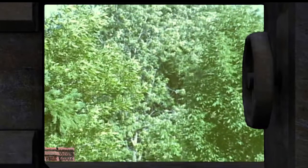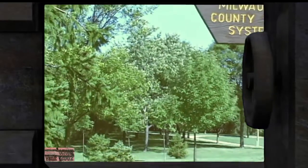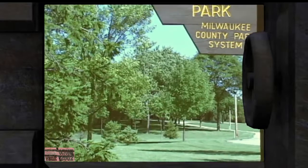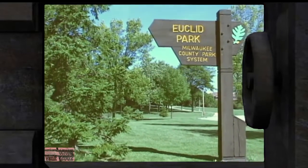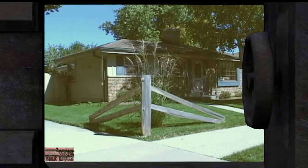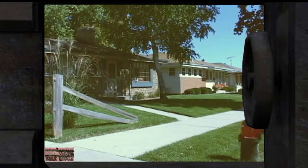The small county park that gives the neighborhood its name is not highly visible. Tucked between the apartments and homes, it's named after Euclid Avenue. Why Euclid? I would guess Euclid Avenue is named after the Greek mathematician who is considered the father of geometry, modern geometry, Euclid. Lot sizes here come in all shapes and sizes due to the layout of the streets.